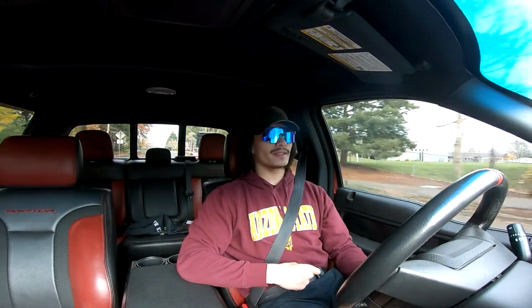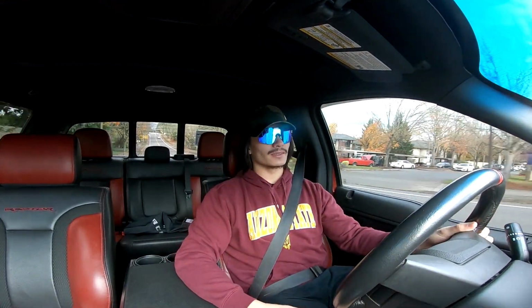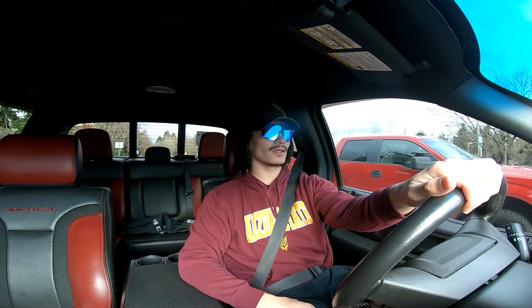I was actually surprised that it got up that well for being on the 35s, and, you know, not being the lightest thing out there. I think it's like 4,500 pounds. Maybe a little bit more with the Wildtrak and all the options it has on it. So in the power department, I was a little bit more surprised than I thought.